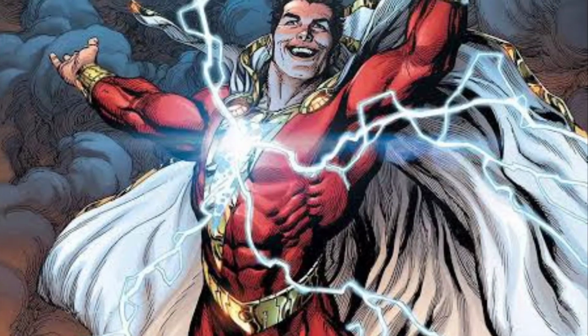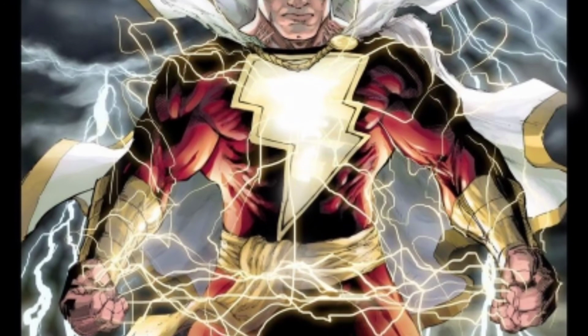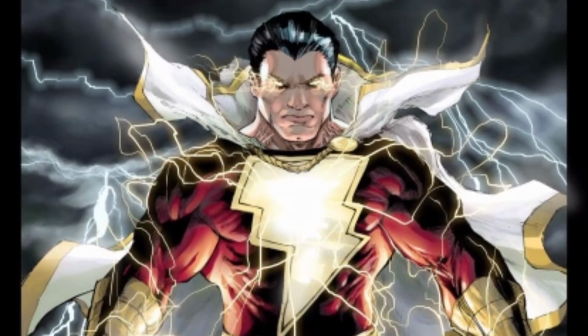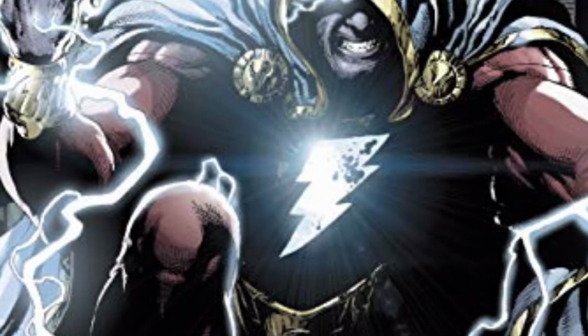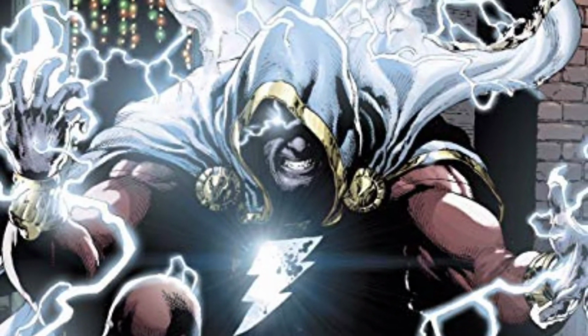Here we see electricity flowing out of Shazam's emblem, which is a nod to Shazam's power from the New 52 iteration. Transforming himself using lightning is okay, but letting that power flow out of him is something new, and let me be honest guys, I loved it. Now let's see what we have next.